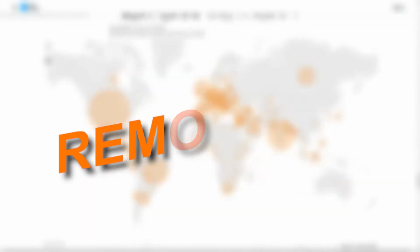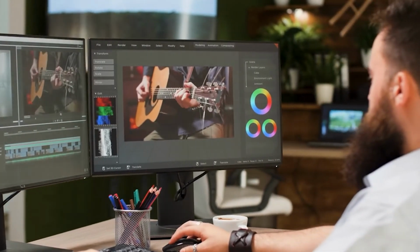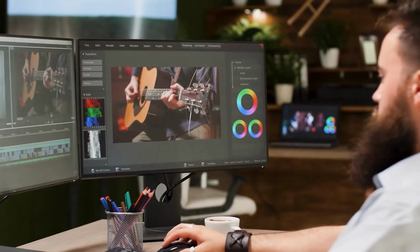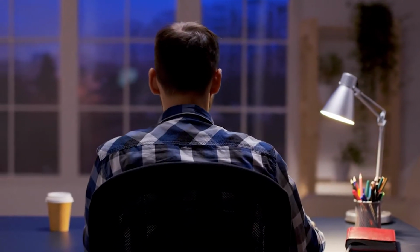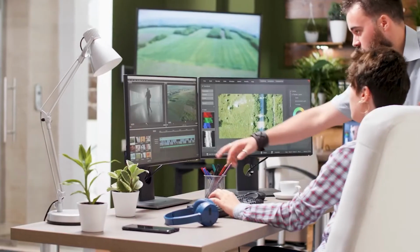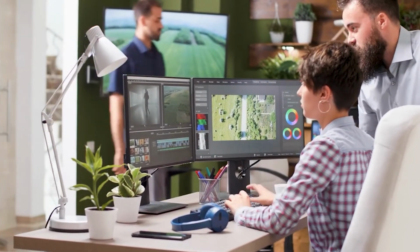So here is another website which I want to share with you all that you can use to make money online. The website is Remove.bg, which is another AI tool that allows you to erase the background of any image automatically in just a few seconds with zero clicks. Removing backgrounds of different images requires a lot of time and skills to do manually. But with the help of Remove.bg's artificial intelligence, you can do it within a few seconds.